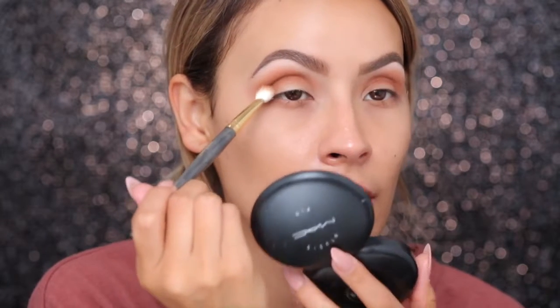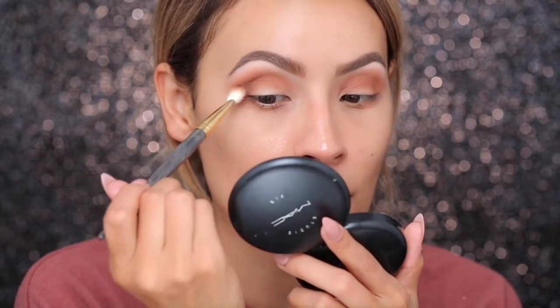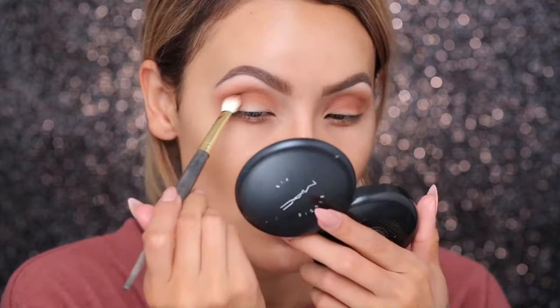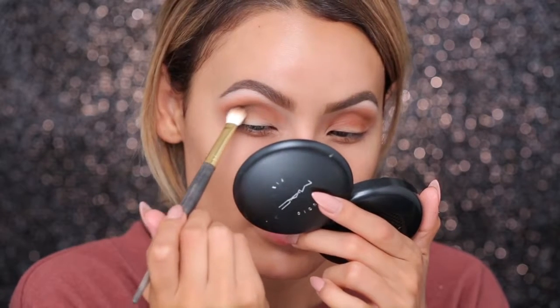What we're gonna do with this is put it basically all over the lid and the crease. When I put colors on the lid and the crease, if it's the same shade, I always like to blend the crease part out first and then pack it onto the lid. Just feel like it gives a better blend when you do it that way. Crispy actually taught me that. I used to pack the color on first and then blend the edges out. No. This way is way better.